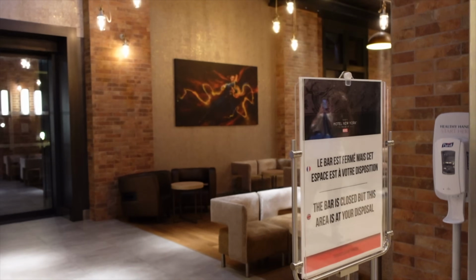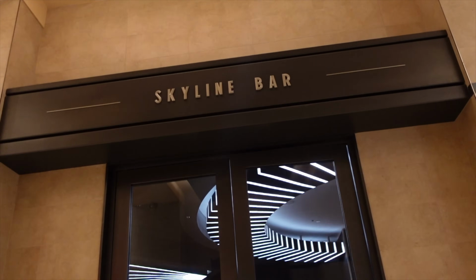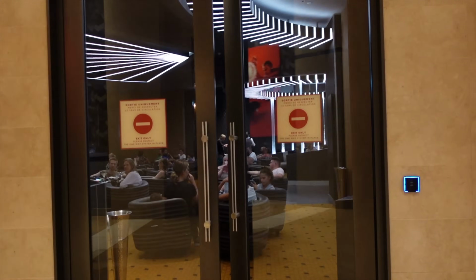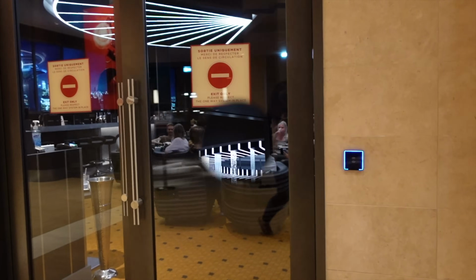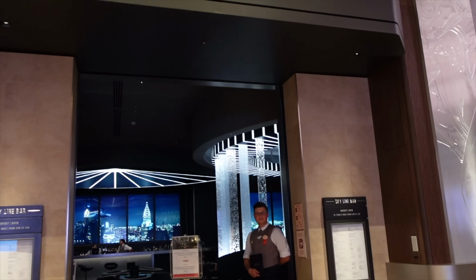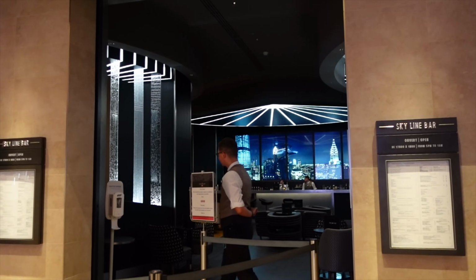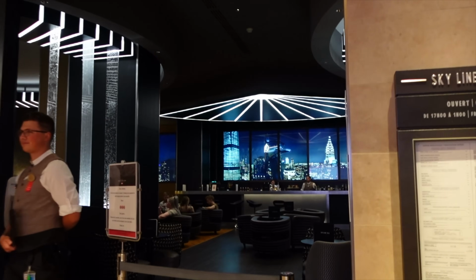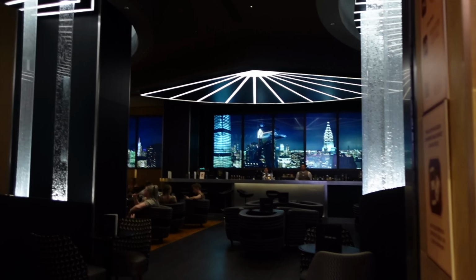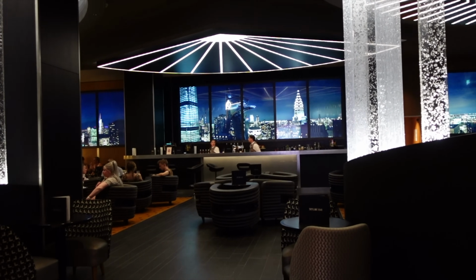But let's get to the Skyline Bar now, which you can actually find right opposite Bleecker Street Lounge. On this side here you can see Skyline Bar, however this is just the exit. I'm going to take you to the entrance in a second. Now, this is the entrance to the Skyline Bar over here, and it's an amazing bar. It really, really is. I've been there a couple of times, and one of the best things about the bar is that through that little window over there, you might be able to spot Spider-Man just hanging around and going past from time to time.